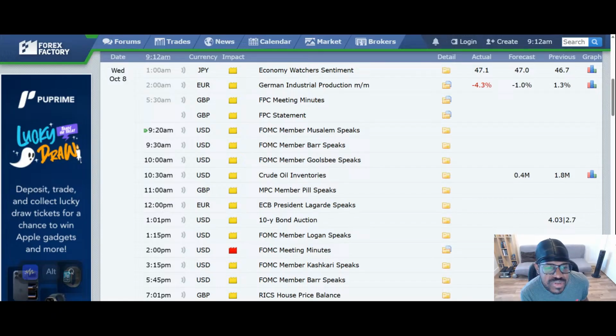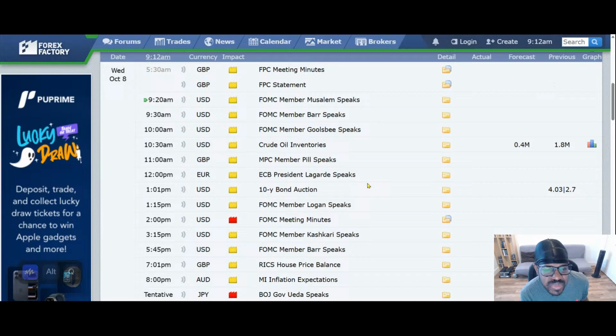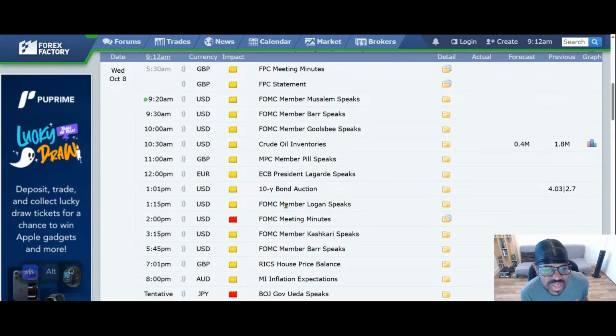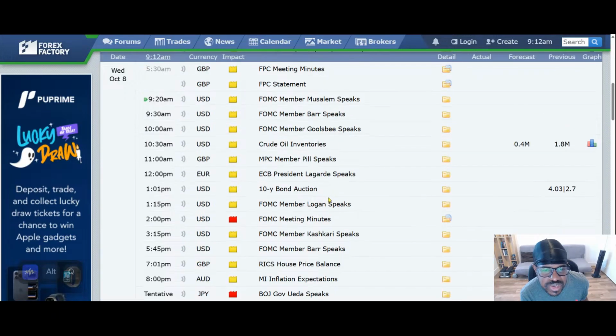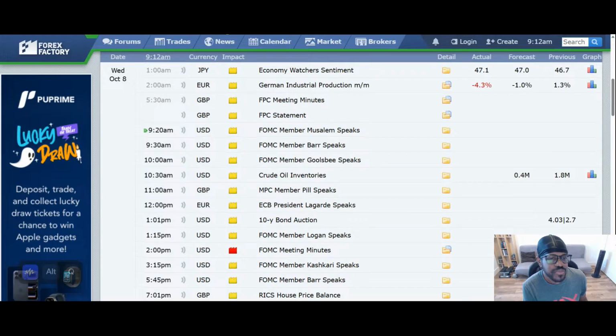10 also, and we had crude oil inventory here at 10:30. If you're trading crude oil, make sure you look at that news event. Other than that, we have the 10-year bond auction also, and the FOMC meeting minutes here at 2. We'll see exactly how it goes. We have a lot of FOMC speakers here today, so overall nothing really big here in regards to that.